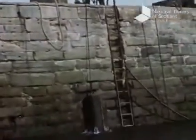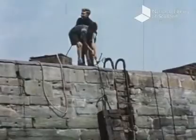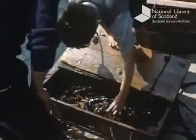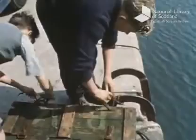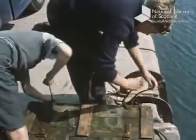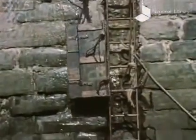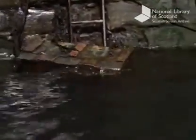Alistair and Ian have gone to pull a box out of the harbour. In it, they store all the lobsters they catch on the rocks until they have enough to sell at the auction. When sold, they will account for only a tiny fraction of the £250,000,000 worth of lobsters and crabs landed round the Scottish coast each year. But still, the boys lower their box carefully back into the harbour so that the lobsters will be kept alive and in good condition.